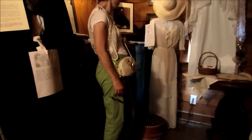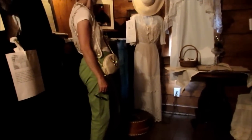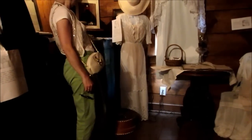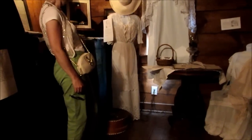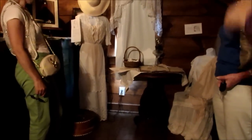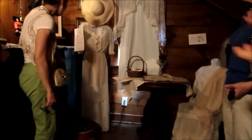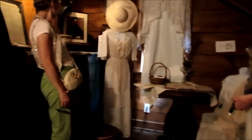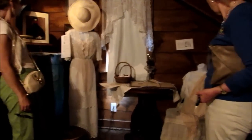Well, no, this is reproduction. These are all original unless I tell you otherwise. These are called lingerie dresses. They are not wedding dresses. They were worn as such in the 1970s by people who found them in grandma's attic and said, this would be a neat dress. They're very light and made to be worn on a hot summer day. You're going to have a corset and a chemise underneath. You're still going to sweat, but hey.